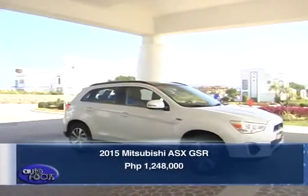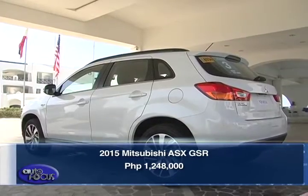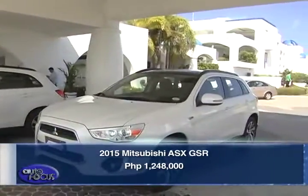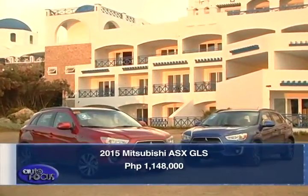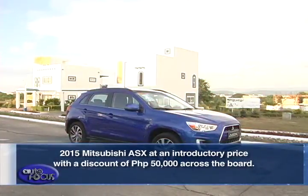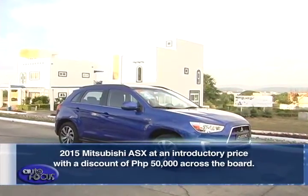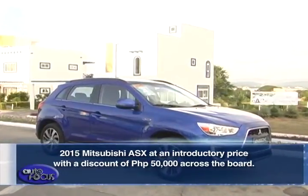The SRP of the 2015 Mitsubishi ASX GSR model is at 1,248,000 pesos, while the GLS model is priced at 1,148,000. Mitsubishi Motors Philippines is currently offering the ASX at an introductory price with a discount of 50,000 pesos across the board.